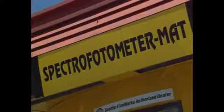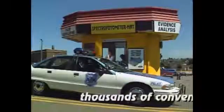That's why there's a spectrophotometer, Matt. By measuring how much visible, infrared, and ultraviolet light your unknown substance absorbs, we'll identify it in one hour or less. I got my forensic evidence back in about an hour.